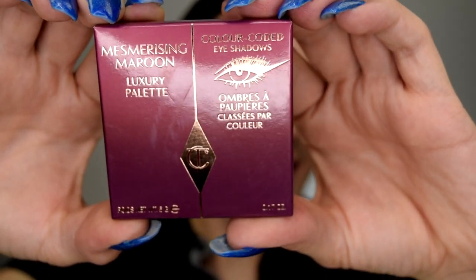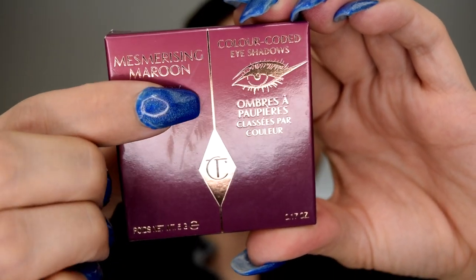Super Blue has champagne gold, rich navy, and radiant blue. And then Green Lights, which is golden olive and khaki. I don't know why it's not telling me all the shades that are in all of them, but whatever. They're all $53 also. And now let's see what it looks like. As you can see, I got the color story Mesmerizing Maroon.